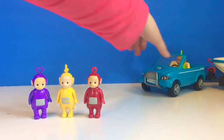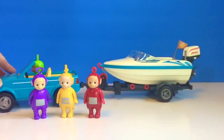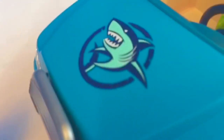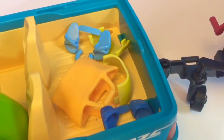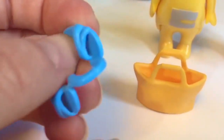Today the Teletubbies have a new surprise. Here comes Dipsy now. They have a new boat. And a car with a shark on it. It's blue and it has 4 seats, one for each of the Teletubbies. There's all of their beach stuff. Here's the little bag. And some blue little sandals. Let's try and fit them into the bag.